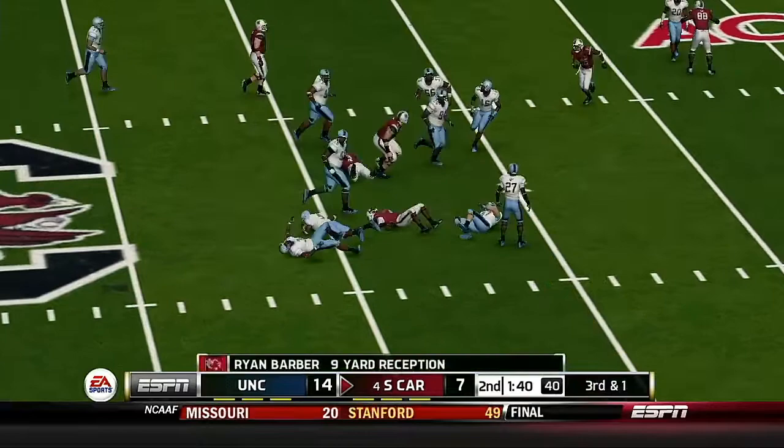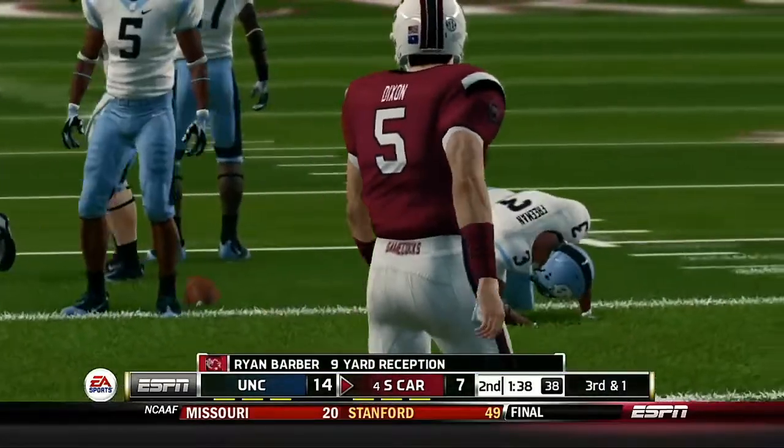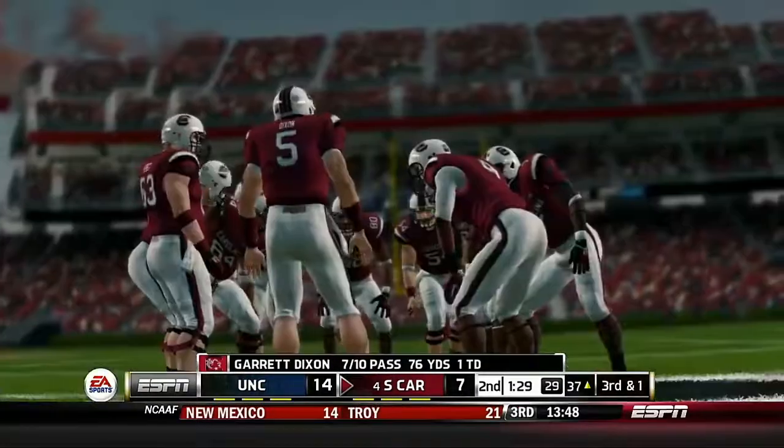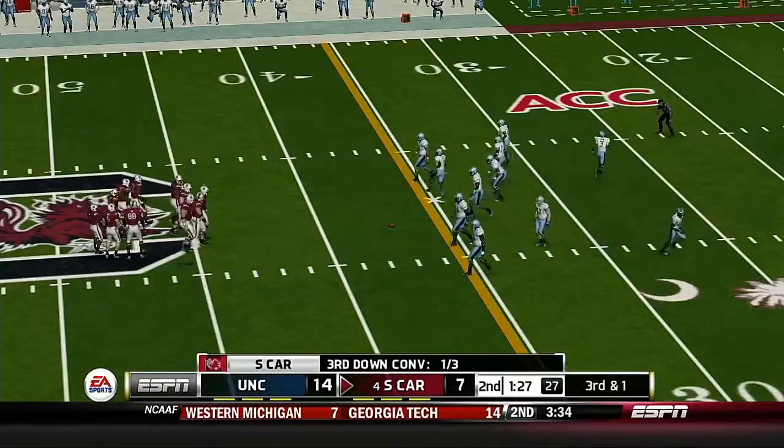And a quick throw. And he's tackled at the 37. That'll make it third and one. Short yardage situation here. It's third and one.